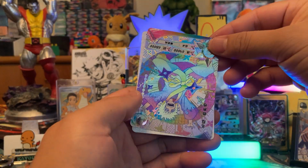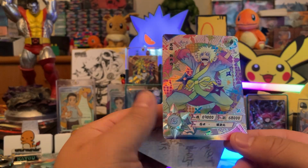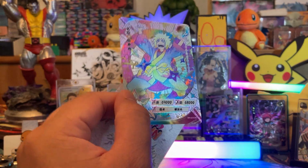And what do we have here? We have an upside down Jiraiya. Shoot, I really like the negatives more than the positives. That's just me. I'll show you what it looks like. We have our second rainbow, Jiraiya Sensei, when he's younger.